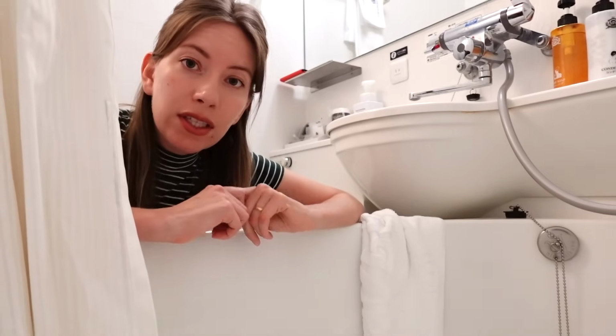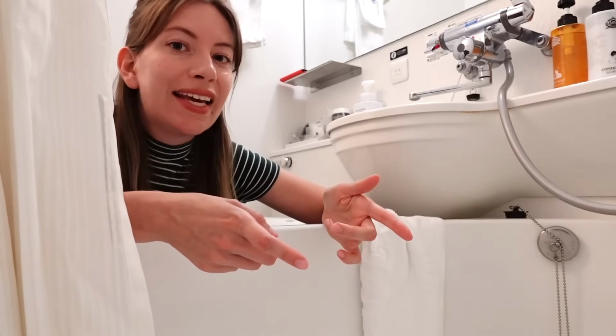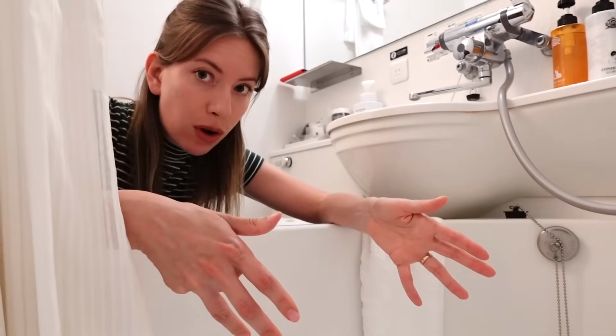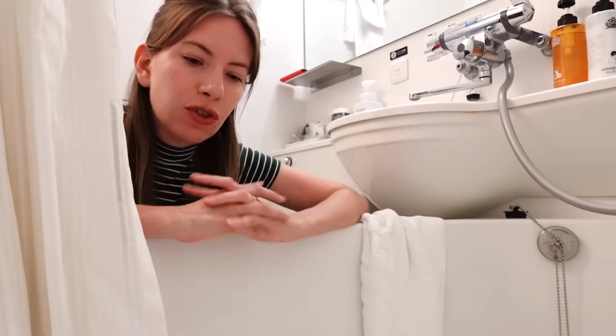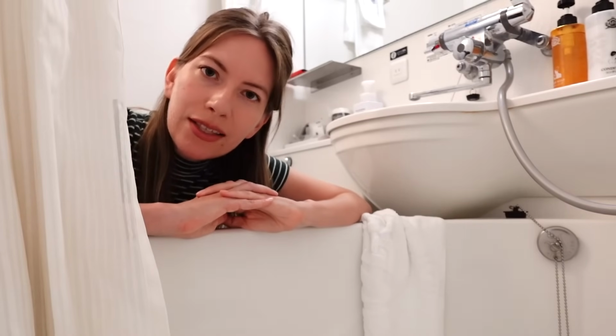And then another thing to mention is that the water from the tub can be reused in the washing machine. So a lot of the washing machines have a special hookup so you can transfer the clean water from the tub, because remember, you've already showered, and fill up the washing machine, and this water doesn't go to waste. So that's another pretty cool thing about Japanese bathtubs.